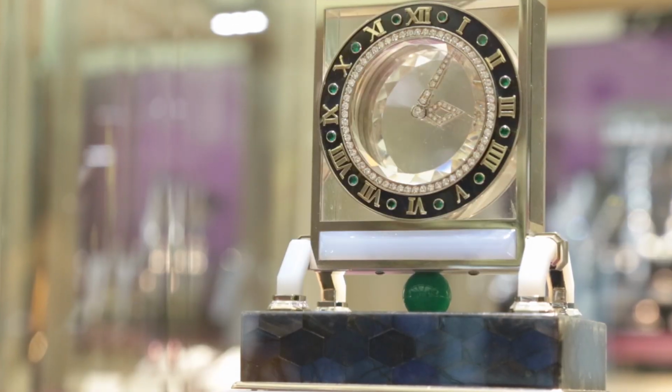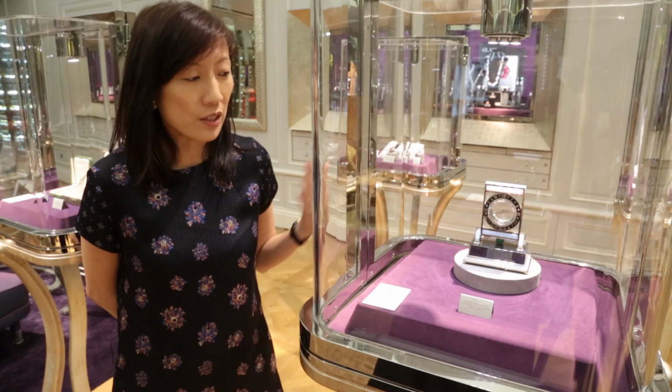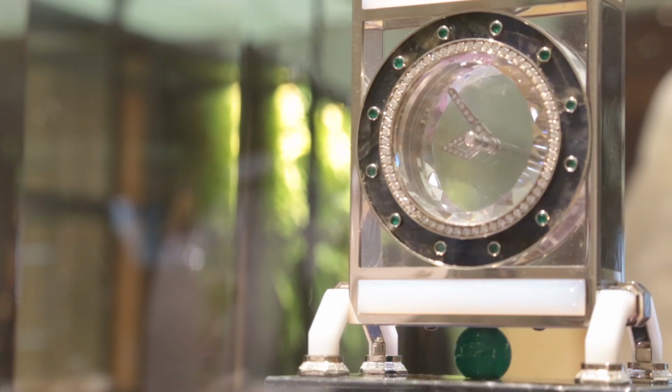We have a beautiful Cartier mystery clock from the 1980s. The reason why it's called a mystery clock is because when you look at it, it looks as if there's no mechanism on the back, when in fact the mechanism that runs the clock is actually along the dial and at the base of the clock.